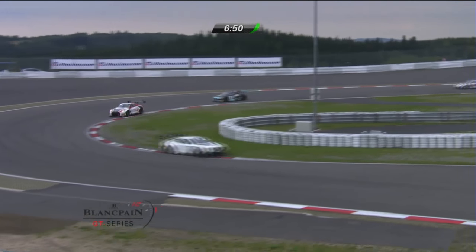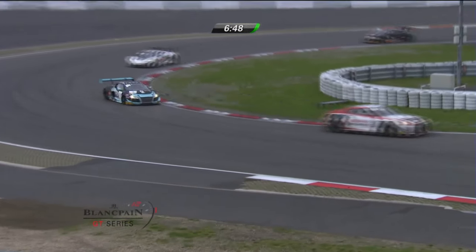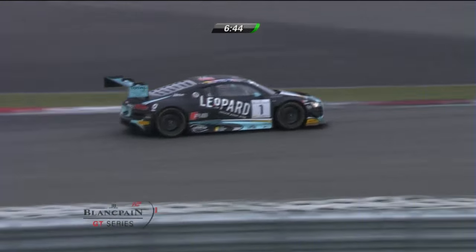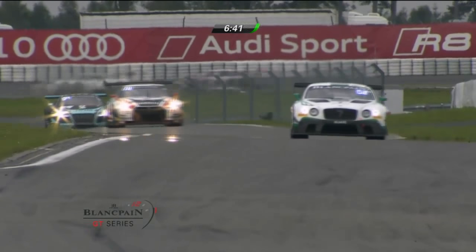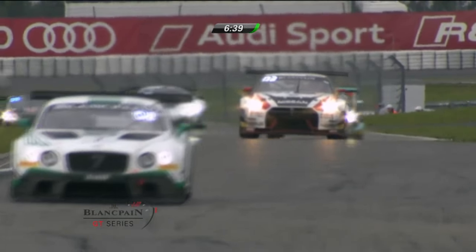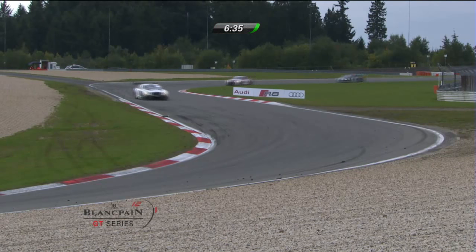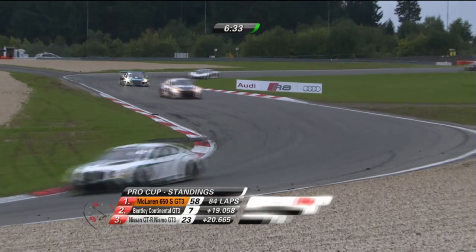Well, the last thing Alex Buncombe wanted, having had to deal with a whole stint of Bentley headlights burning into the back of his car, is a set of Audi headlights burning into the back of his car, and it's 6.5 minutes to go, and it isn't over. Again, traffic could be the factor that brings an overtake into play.